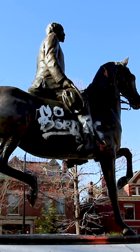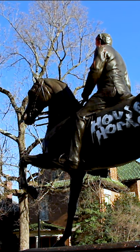Chris Lucan drives by the statue on her way home daily. "I feel that the statue is a work of art. It's only one of two equine statues in the state of Kentucky." So what exactly is the statue?